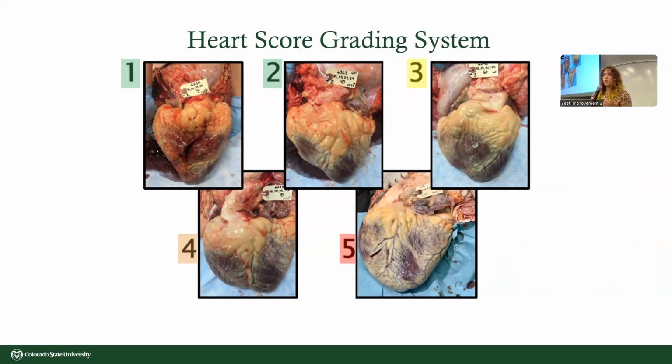1 is going to be a normal heart. 2 is going to be mild remodeling of the heart, but both are considered our normal, indicated by the green squares. 3, when we start looking at the heart, we're mainly focusing, I think the easiest would be to focus on the right side. There you begin to see a shelving and a deviation away from that normal heart shape that we like to see.